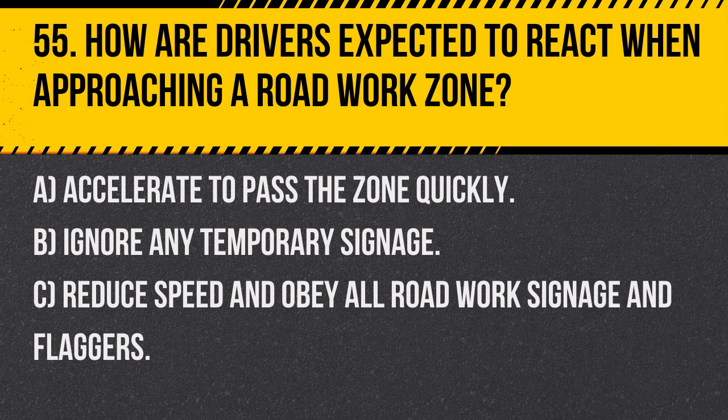A. Accelerate to pass the zone quickly. B. Ignore any temporary signage. C. Reduce speed and obey all roadwork signage and flaggers.